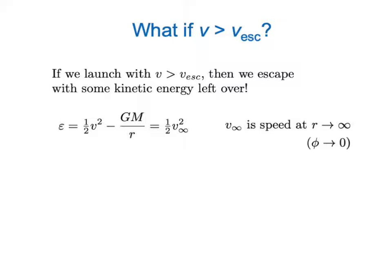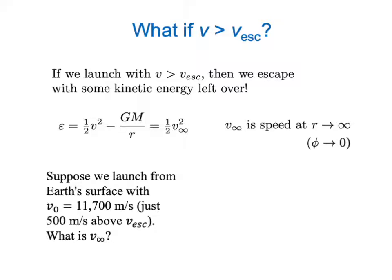So your total energy is 1/2 your infinitely distant speed, v infinity, squared. All right, so let's take an example. Let's suppose we launch a rocket from the surface of the Earth, and we make that initial speed 11,700 meters per second instead of 11,200 meters per second. That is to say, we're just 500 meters per second above the escape speed. What is this residual speed, sometimes called an asymptotic speed, v infinity? What is the speed at a very great distance? And the answer is a little bit surprising.